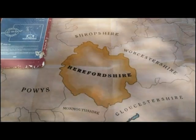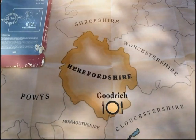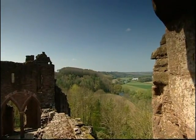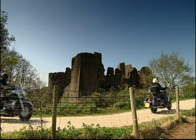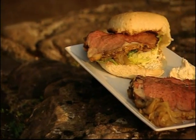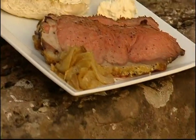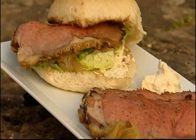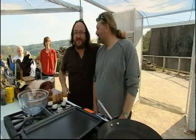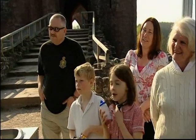Oh, that's fabulous. With Richard Tony's Hereford beef, we're on our way to the kitchen. We're cooking in Goodrich Castle. Built in the 11th century, it stands majestically in the valley of Symonds Yat. We're cooking up the perfect Herefordshire roast beef with a homemade horseradish sauce. You can't come to Herefordshire and not cook beef. We visited a great Herefordshire beef producer.